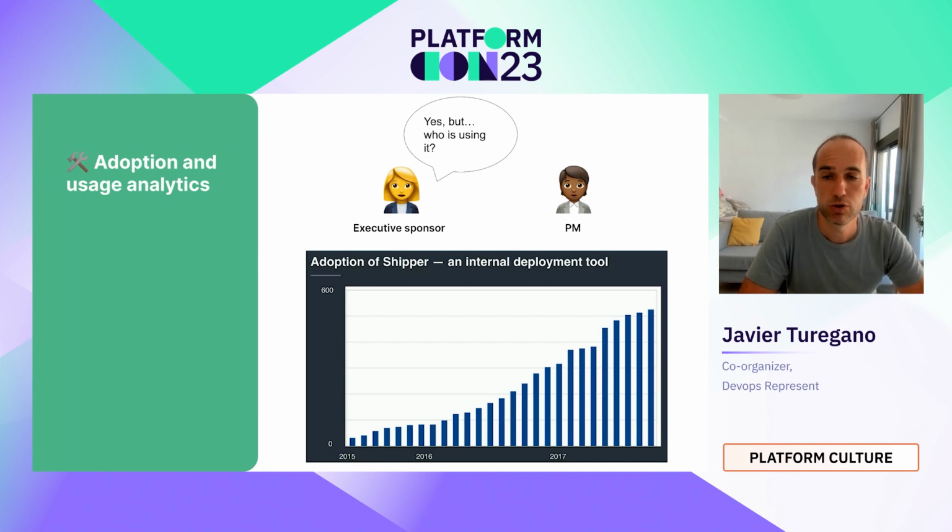The next technique is to make sure that you are factoring adoption and usage analytics as part of your product. At any point in time, you should be able to answer the question, yes, but who is using the platform? What about feature X? Was that worth developing? Is anyone using that? And you should be able to track the adoption of your platform over time, as shown in this graph here. Let's move to the next focus area.